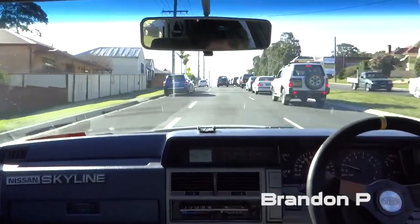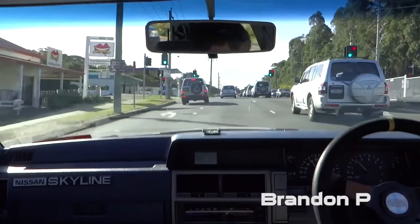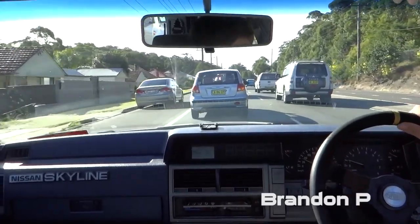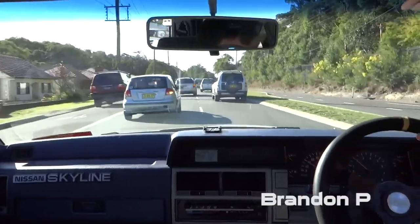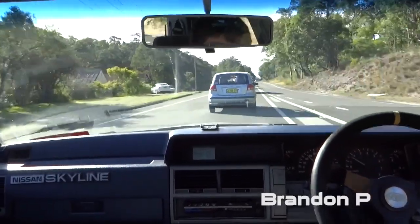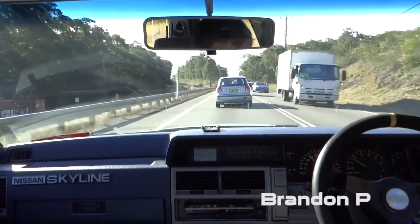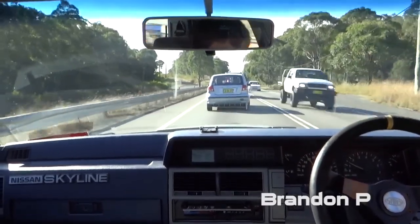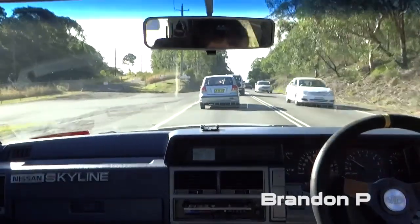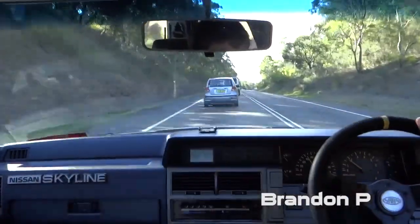I probably should have gotten in the right lane because this lane's going to close soon. Exhaust noises. Usually SUV drivers are jackasses, but in the case of the Pajero behind me, he let me in, so thank you, sir. Common courtesy of the road, you can't go wrong with it. Wow, what's with all the traffic? This is going to be quite a long video, so if you guys are going to stick through to the end, thank you. Thank you very much.